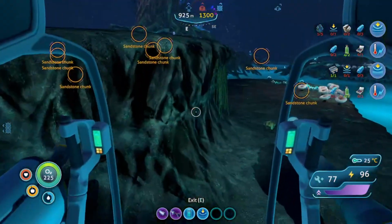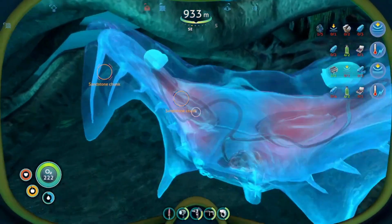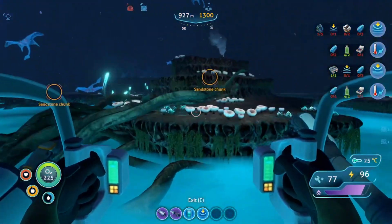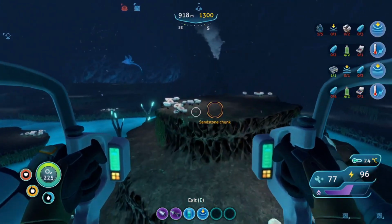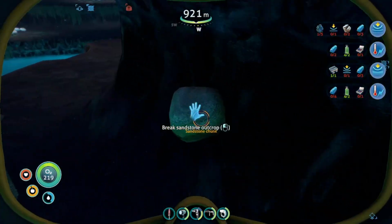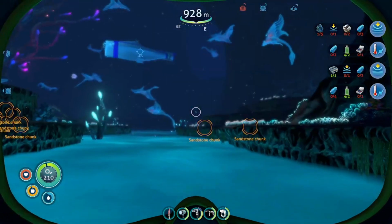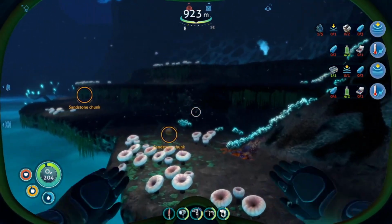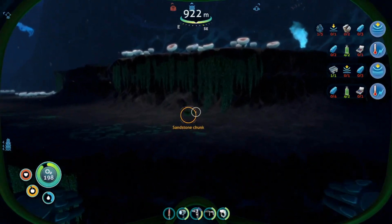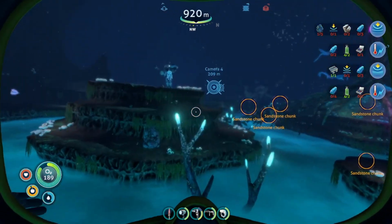Gold, we don't care. Excuse me. That's enough for one wiring kit. It's a bladderfish. Lead, we don't care. This bladderfish, on the other hand, we do care. We care very, very much. Ooh. Sandstone chunk. Lead, we don't care. Is that right up here? Yes, it is. Heck yes. Silver ore. The best. Bladderfish.